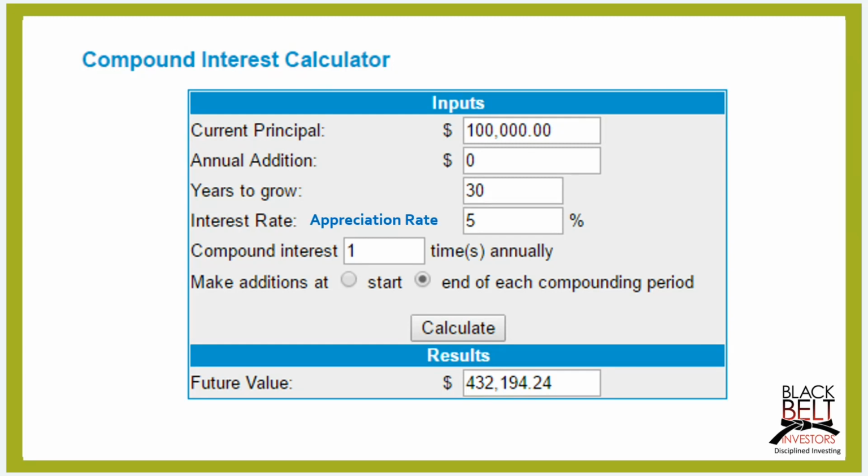Now, is that enough retirement money? No, but this is only one house. Remember, we want to get 20 of these babies, right? Now, what's fun is you can check out a compound interest calculator just like this at MoneyChimp and play around with the numbers and figure it out and see what fits your lifestyle in regards to what you need.